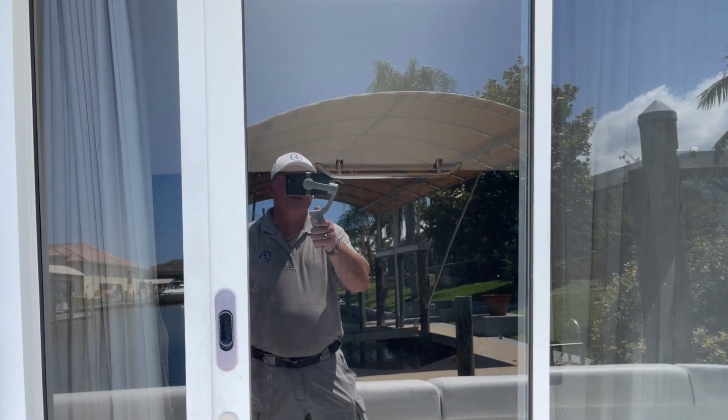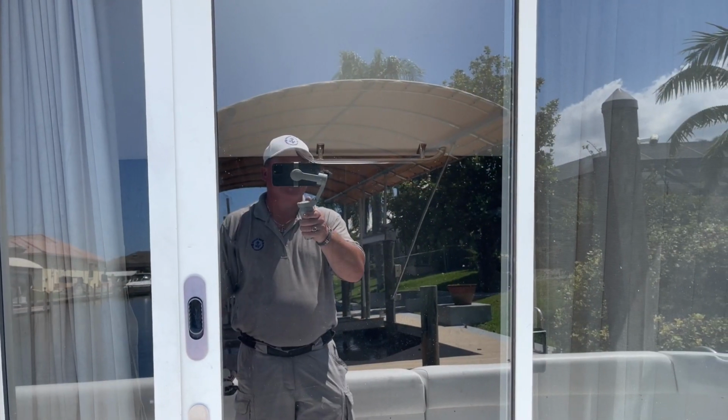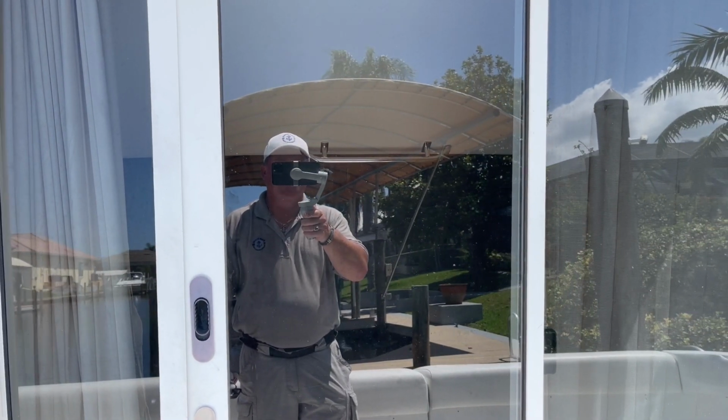So let's head on inside, take a look at the salon, open up this sliding glass door. It additionally has a screen door to keep all the bugs out if you want to keep it open. Here we can see that screen door.